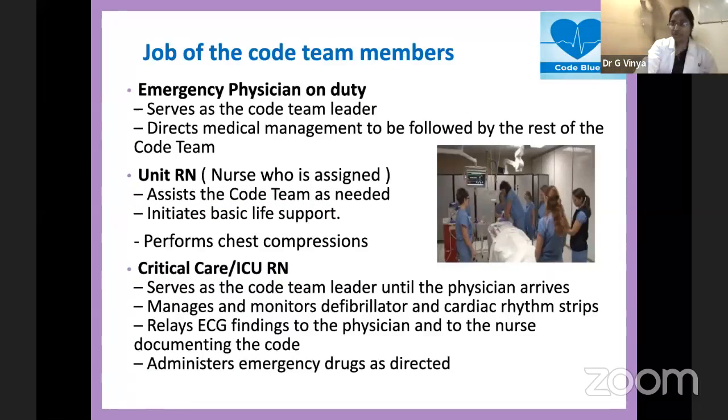Job of the code team members. So now the code is announced, the team members are ready. What is the job that they should perform? The emergency physician on duty who is coming will serve as the code team leader. He directs medical management to be followed by the rest of the code team. The unit nurse who is at the bedside will be assisting the code team as needed. She initiates the basic life support and performs chest compressions.